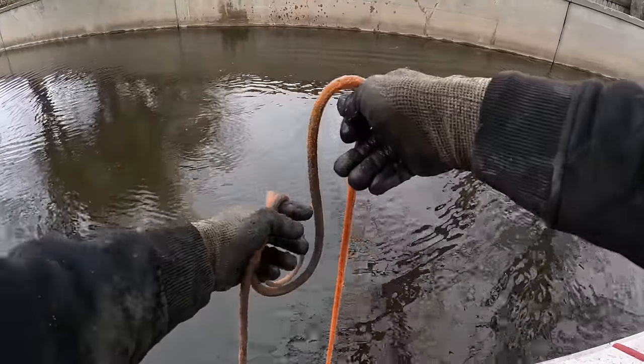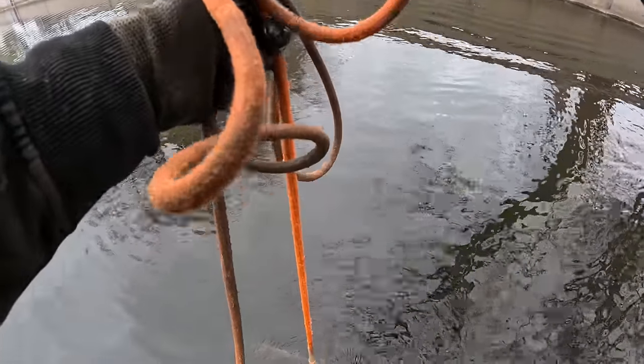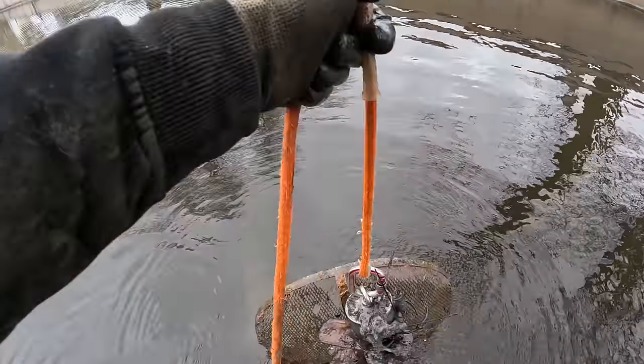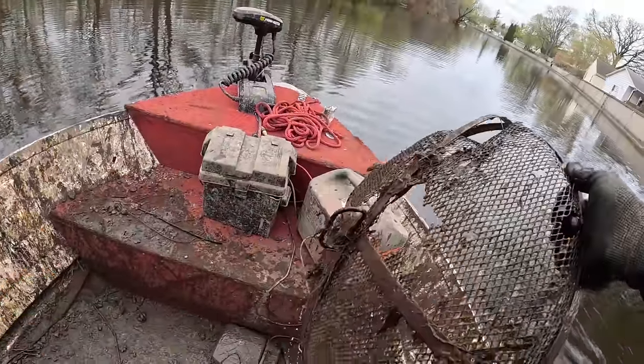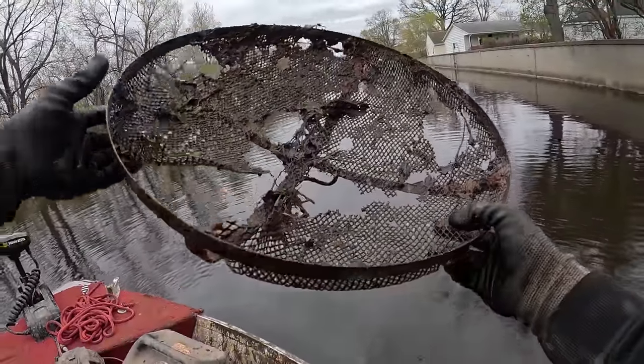I just can't believe how much stuff is down here. I got something again. How does this much stuff keep coming out of here? Oh, whoa. What is that, dude? Oh, you know what this is? This is the top to a fire pit. Holy cow, where's the rest of the pit?